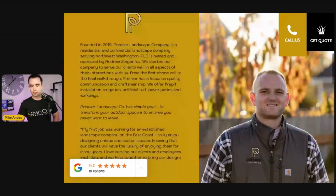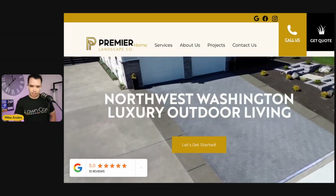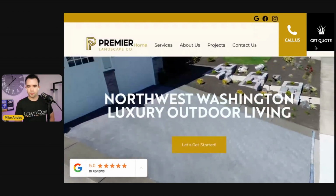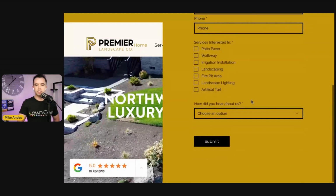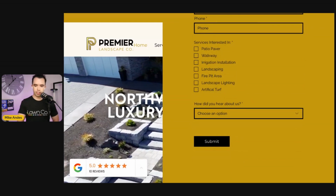I would also figure out how to make these call us and get quote buttons. Get rid of those as you scroll, or make them float up to the top, because it just looks a little janky. Guessing that's HTML. You have it as a thing over top, so I might just switch that up. Let's see what the get quote button does. Okay, so you have a sidebar pop-up situation for your contact form.